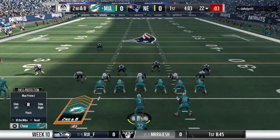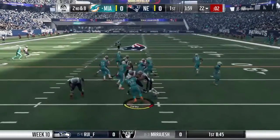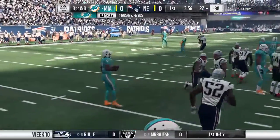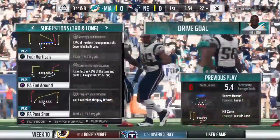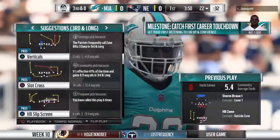Play clock winding down. And he'll give it here to his running back. Looking for a seam, but finding none. He'll get back to the line of scrimmage, and that's it. Officially no gain on the play, and they're left with a 3rd and 8.